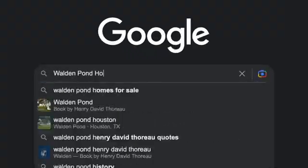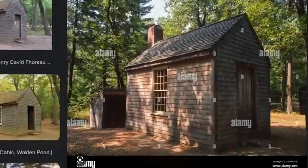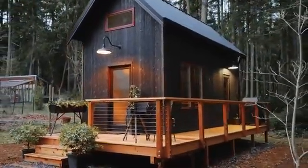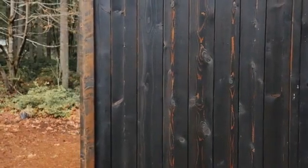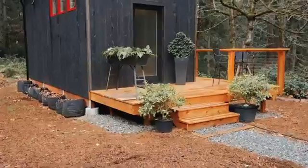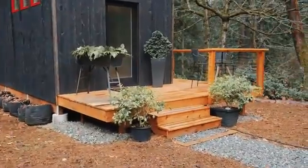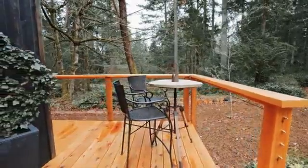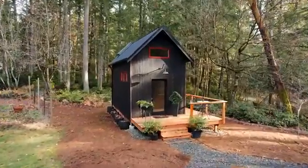And the Wolf Den tiny house is Walden inspired. All locally handcrafted materials was used for the build of this, which is pretty cool. The exterior is this black cedar. I love the deck that they built onto it. There's lots of access points around here. Dining spot right here.